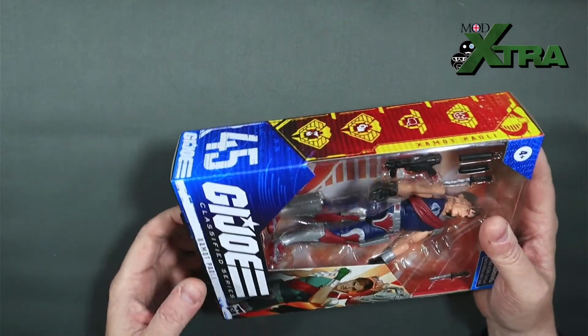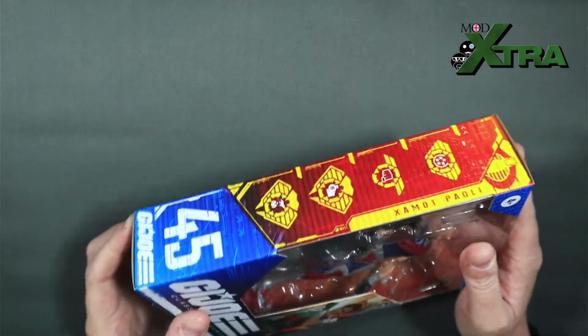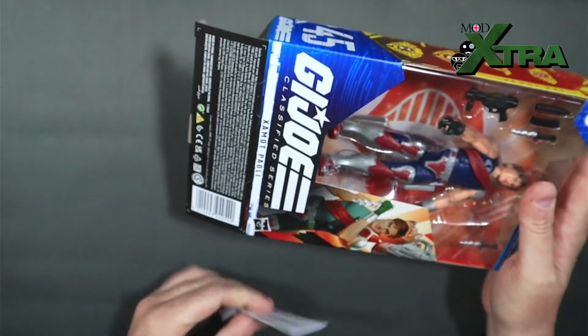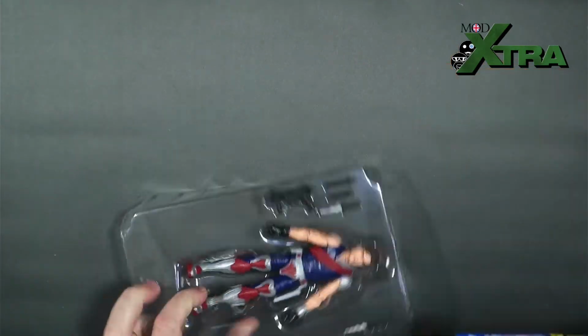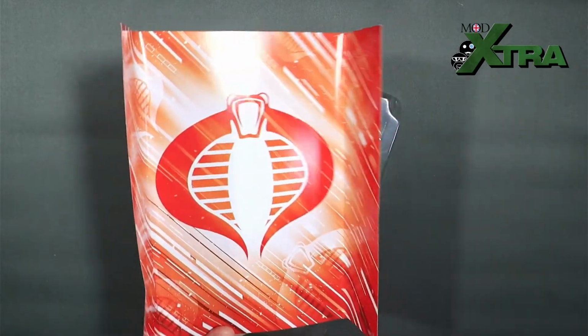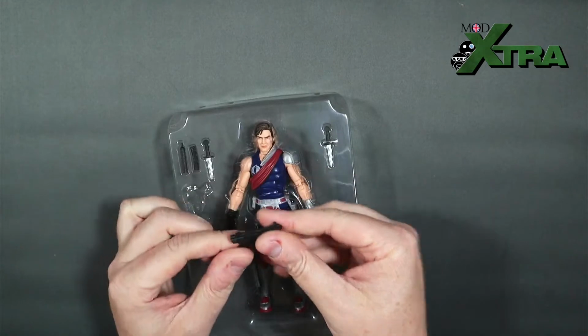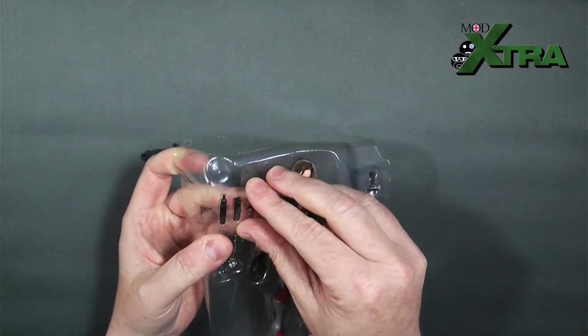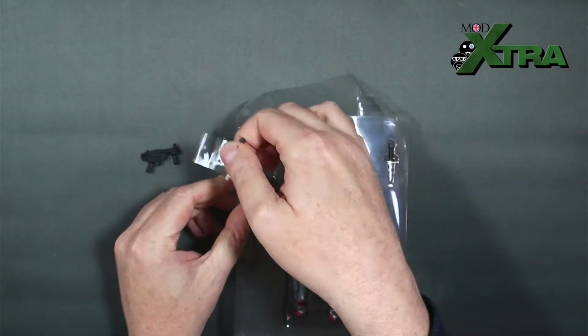Let's get this bad boy open. So I've already cut the tape. Let's go in from the bottom. Get my finger in there. Oh. Paperwork, slide him out. There we go. It's the standard Cobra backing card. He's not part of a special line or anything. And we've got his little submachine gun there. Tape, sellotape. Gordon Bennett. Oh no! Oh, look at that one. That was an easy one.